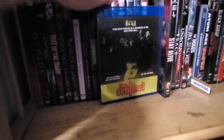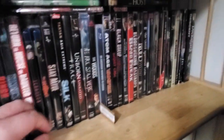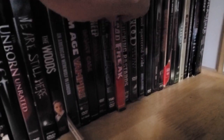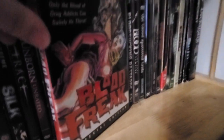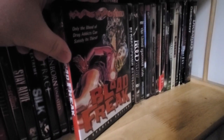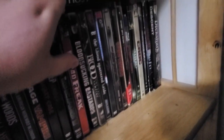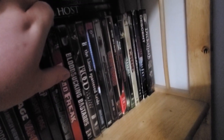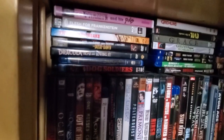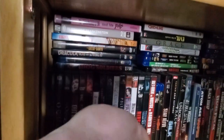And I recently, this year, read the novel it's based on. The novel's also pretty cool. Blood Freak is a really great killer turkey movie that's also a weird anti-drug, anti-chemical, pro-Christian splatter film. You know, nothing else too crazy going on in here. We got Dick Shark down at the end there. There's the Blu-ray Flesh for Frankenstein that I gotta upgrade.